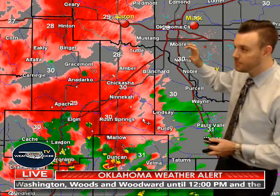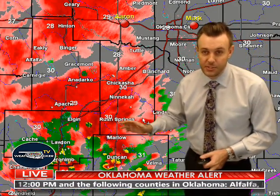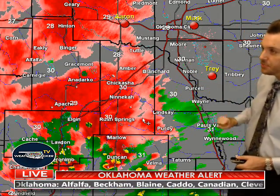And at least right now on the southern sides of the metro, again, to talk about this lightning again, there is going to be some lightning and there is going to be some thunder, and that's going to catch some folks off guard down here on the southern sides of the metro as this moves on in.